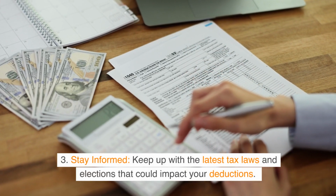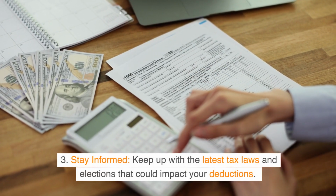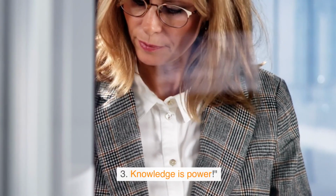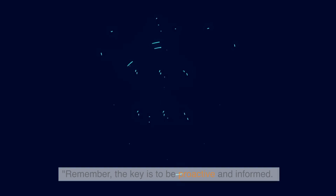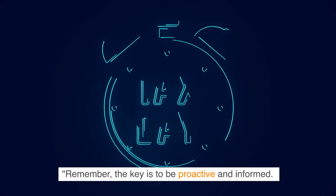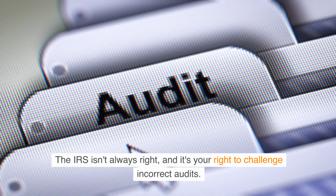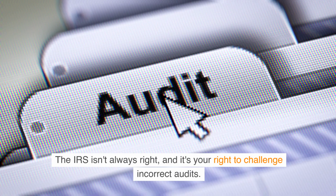3. Stay informed. Keep up with the latest tax laws and elections that could impact your deductions. Knowledge is power. Remember, the key is to be proactive and informed. The IRS isn't always right, and it's your right to challenge incorrect audits.